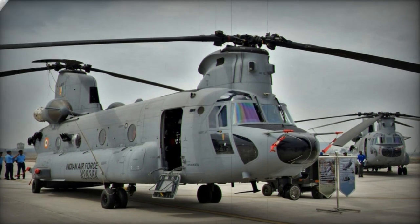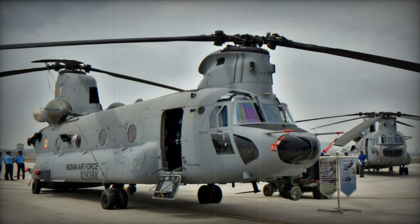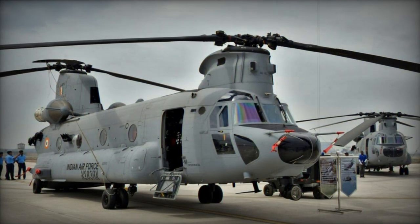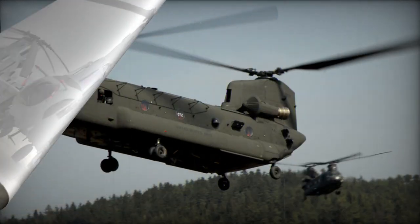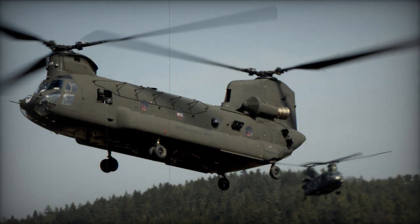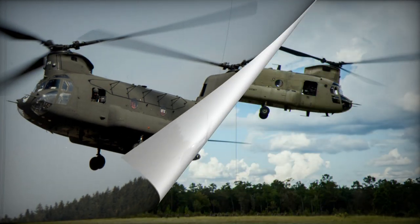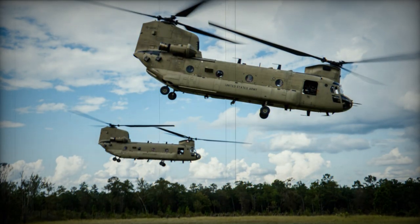The MH-47 is fitted with terrain-following radar, additional fuel tanks, in-flight refueling probe and a number of defensive modifications for operation behind enemy lines. Other nations operating Chinook in CH-47D International Chinook and CH-47SD Super D forms for export.